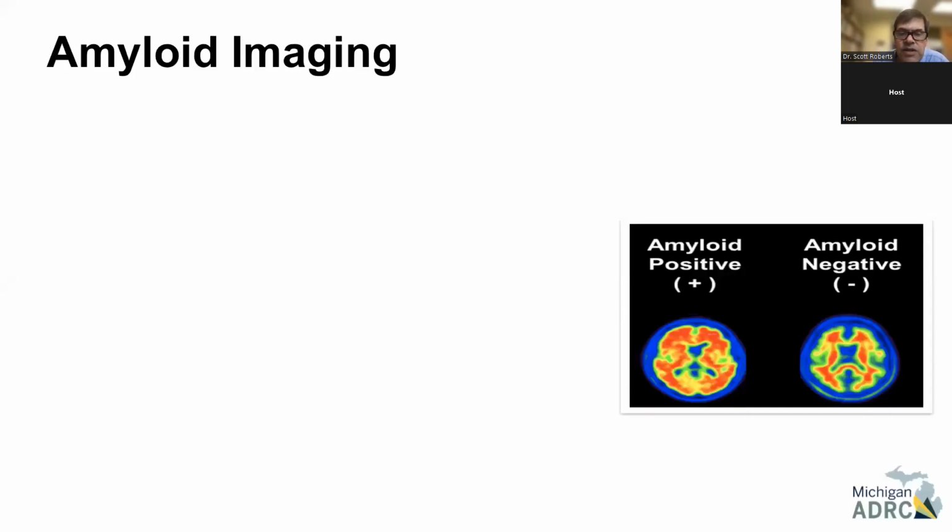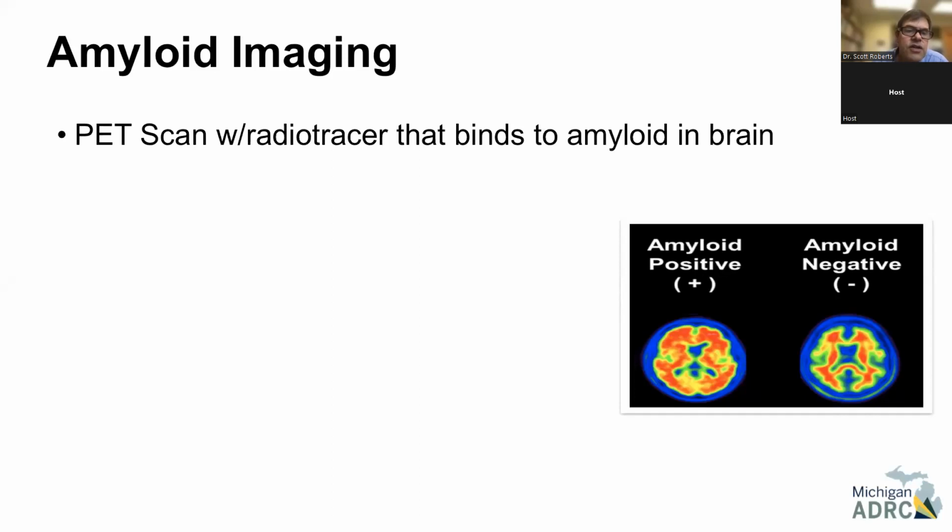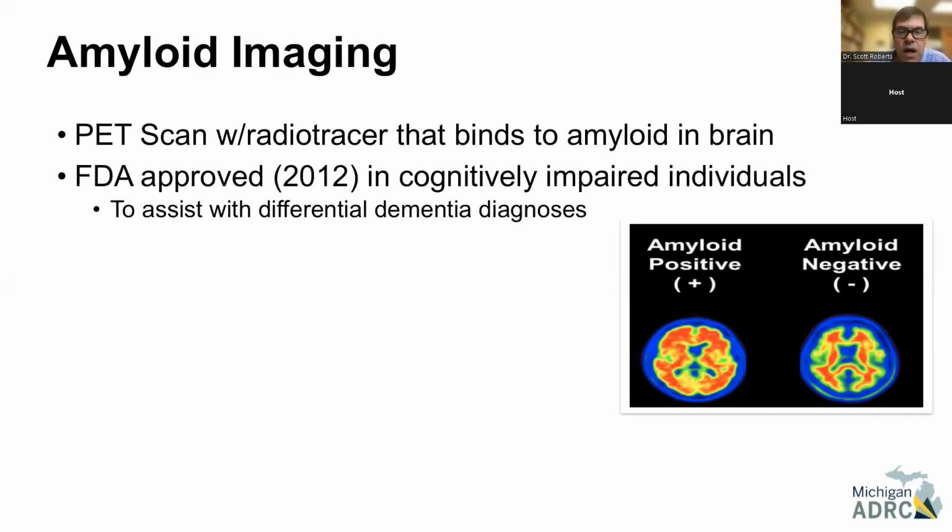So amyloid imaging, just to say a little bit more about that. In amyloid imaging, it's done usually via PET scan. They inject a tracer in the bloodstream that binds ultimately to amyloid plaques in the brain, and you can see an example of the image here on this slide. It used to be we would have to wait until autopsy to see if amyloid plaques were present in the brain. But the FDA approved amyloid imaging for clinical practice back in 2012.